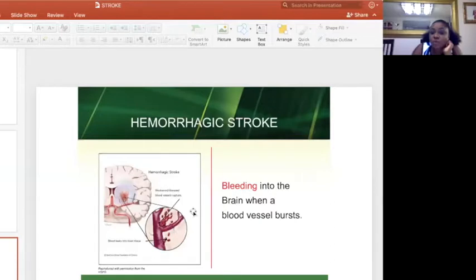The second one is hemorrhagic stroke. That one is when there is bleeding in the brain. So say you have your artery, there is blood passing through the artery. Sometimes because of, say, high blood pressure, if it's not controlled, this artery can swell. It keeps swelling, and then it bursts open. And when that happens, you see here that once it bursts open, you see a lot of blood around the brain area, and that causes stroke as well.